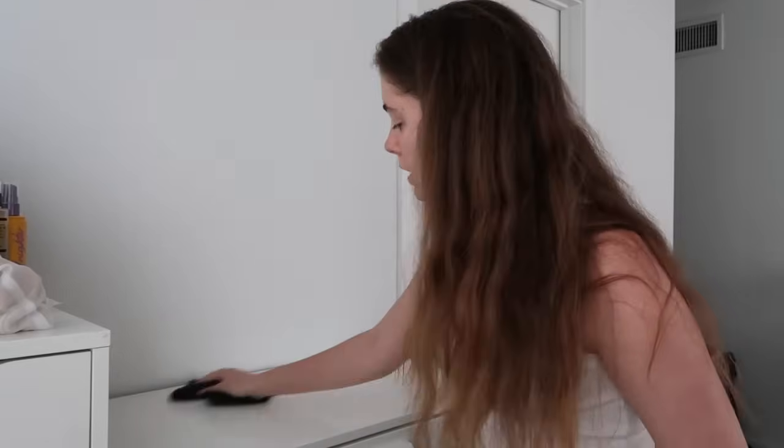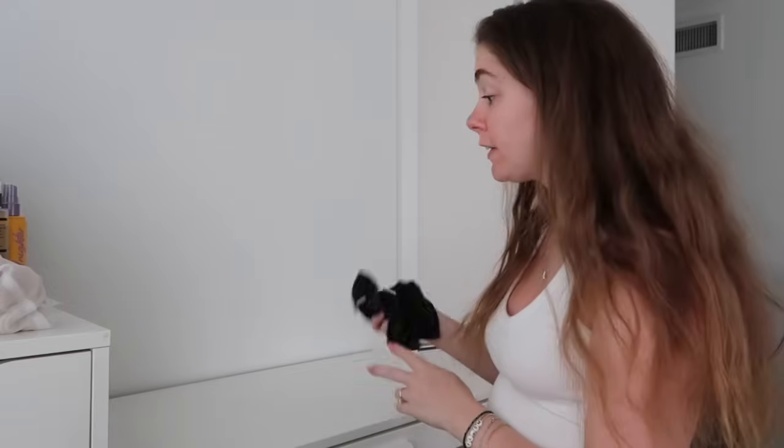Eventually I really do need a new dresser, but I think that'll happen whenever the next time we move is. But I've literally had this dresser for 10 years. How crazy is that?